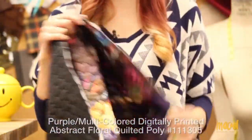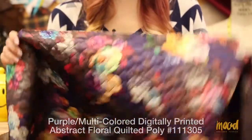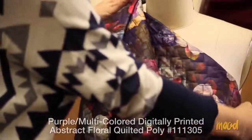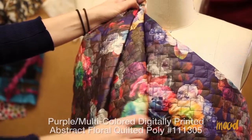So you really wouldn't need to line this material. And it's got a nice layer of insulation, so it's gonna have that puffier jacket look. It's got a very thick hand and a crisp drape. It is repellent to water, so that is great for the rainy weather.